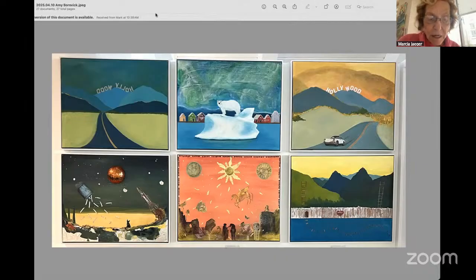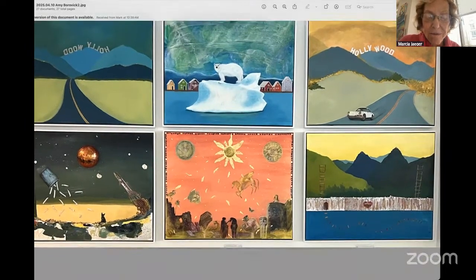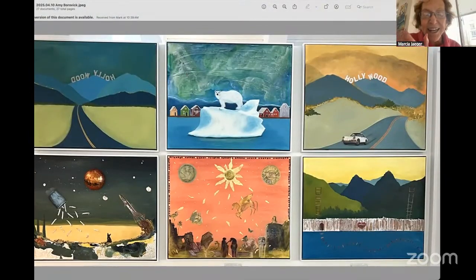But there was a question. I love the bottom middle one. It somehow, in a crazy way, reminds me of Hieronymus Bosch. Oh, I can see it. Yeah, The Garden of Earthly Delights. In a crazy way, even though his is much more crowded than yours.